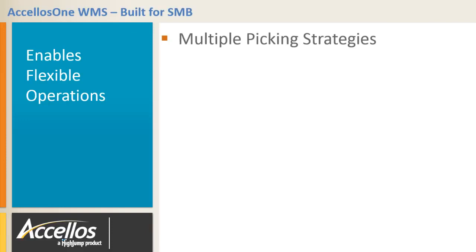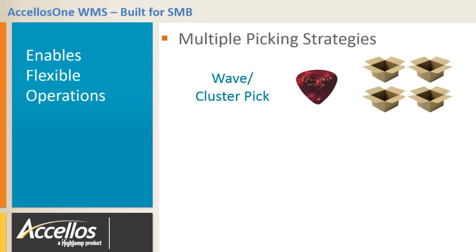The type of pick process you use is driven by cost, handling characteristics, and order profile. Cluster picking is a best practice many AccellosOne WMS customers use. With cluster picking, the operator will take multiple cartons, one for each order, on a cart, and segregate the items into each carton as picked. This reduces the average travel time per order, but adds complexity to the pick process in terms of number of cartons required, carton sizing, and pick cart design.